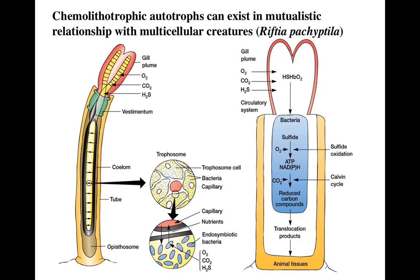So this sulfide is coming in along with oxygen. The Calvin cycle is going on here with rubisco, and these reduced carbon molecules are being translocated to the cells.